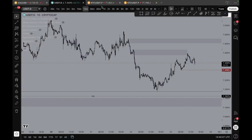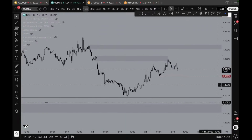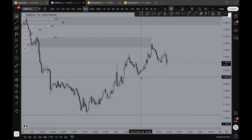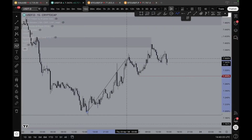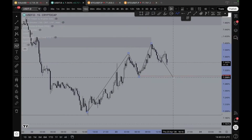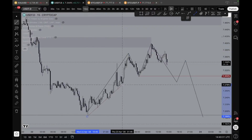And USDT is then also going a bit lower, where this is our main structure, which is basically this one: high, higher low, higher high. So break that back to bearish, and then there's nothing but liquidity right here.